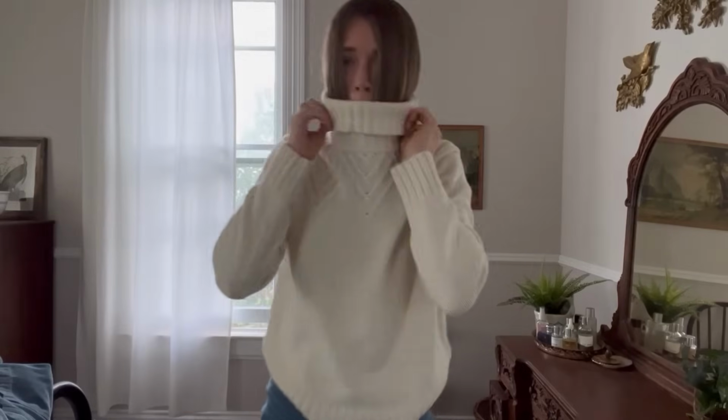Okay, so I don't really know why this is in the pile. Did Josh put this in the pile? Is this his? I don't know, maybe he did, and if he did, I'm totally stealing this. This is going back into the yes pile.